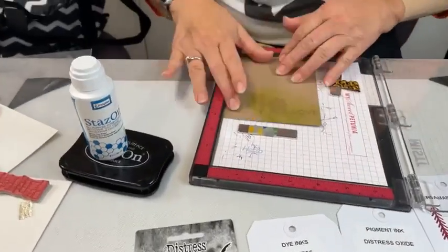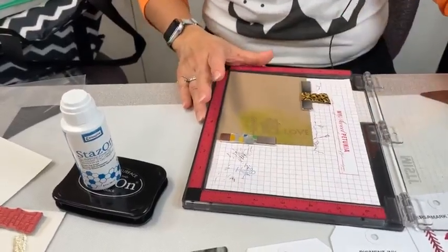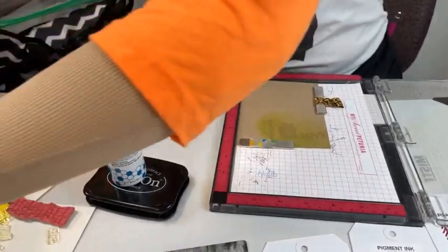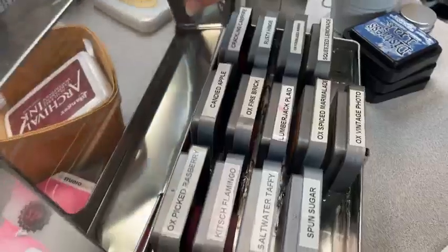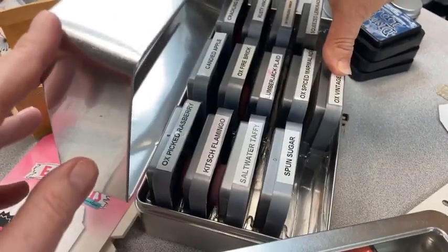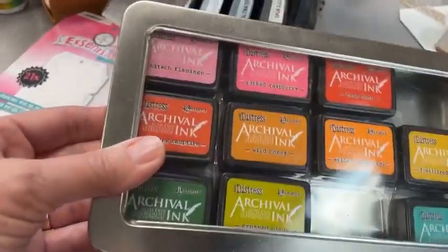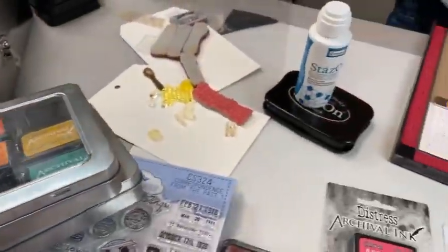Now the other thing that I should have put on my tag, I just realized that I didn't, is that when you stamp with oxide, you need to have your tins labeled. I have labels, but I put white ones on my oxides and I have the colored ones on my regular. I want to put the colored ones on my oxides too. When we get the next new color, then I'll probably go back and do it.